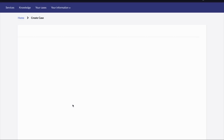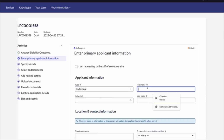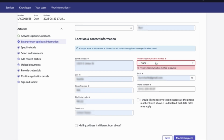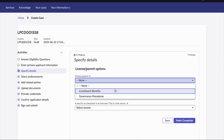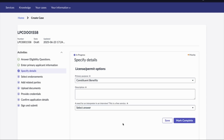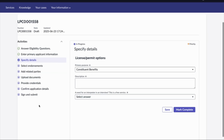After a minute of loading, it'll verify that the user can implement this. So going into it, we can select an individual type, place their information in here, and continue on. We can specify details, whether this is constituent or governance procedures, and if they need an interpreter for the interview that has to go along with this permit. So after entering a lot of information, uploading documents and providing credentials, the user can submit through this user-friendly portal.